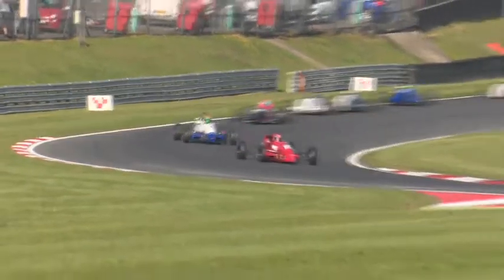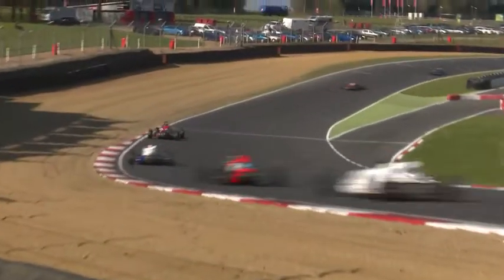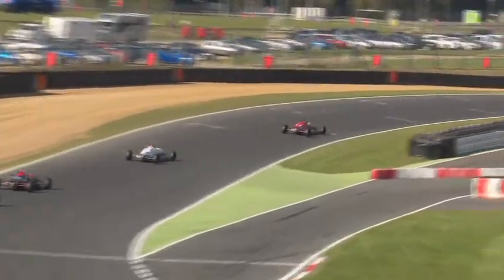And then we have the Clubman class, which is for the more enthusiast drivers and rookie drivers finding their feet. And there are classes for both post 89 and pre 90 cars, depending on the age of your chassis. So lots of racing set across the season. It's an 8 meeting calendar, spreading all four corners of the United Kingdom.